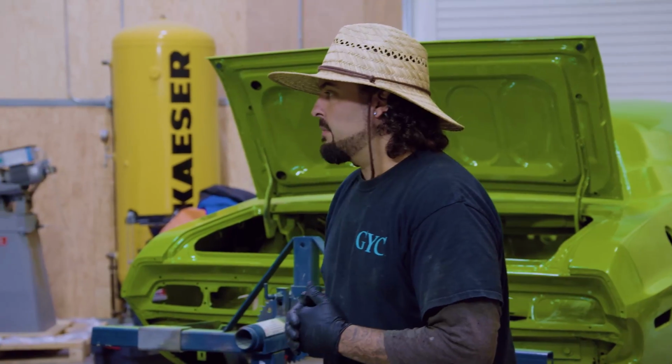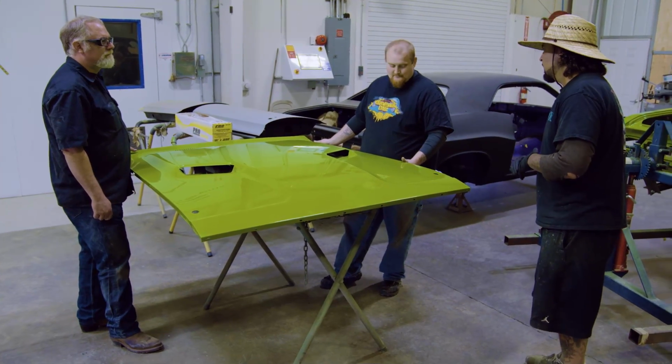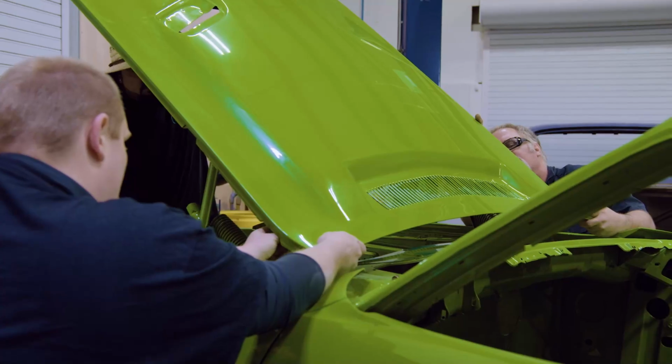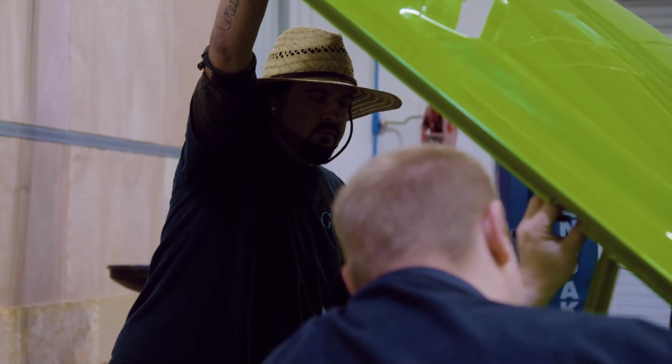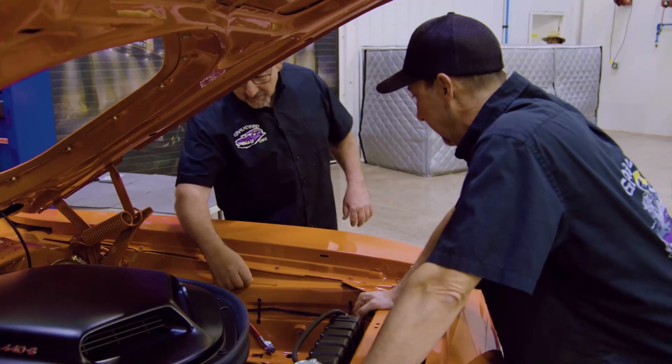Well, now that Ryan's done a perfect job putting the deck lid on, we can go ahead and get the hood on. You be careful with that side. The car looks amazing. Hood's on it, deck lid's on it. This car is done, ready to go over to Dave.